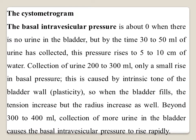The cystometrogram is the process of recording the pressure inside the bladder. The basal intravesicular pressure is normally about 0 when there is no urine collected in the bladder. But by the time about 30 to 50 milliliters of urine is collected, the pressure inside the bladder will increase to about 5 up to 10 centimeters of water.